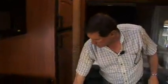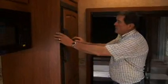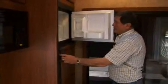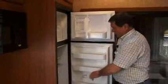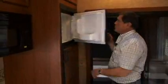You've got an oven up here for your microwaving, and then you've got a 3-burner stove here, and Corby's favorite for making cookies when you travel, a full propane oven, and they do make great cookies. Full-sized Dometic fridge. Take a look at how much space there is there. Got vegetable hopper bins in it. Got a freezer, and you can get optional ice maker installed.